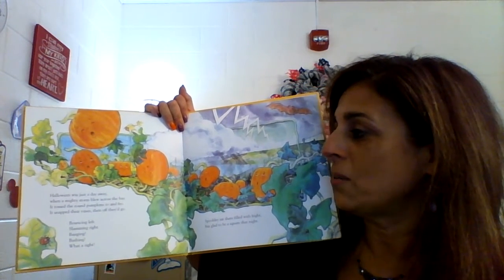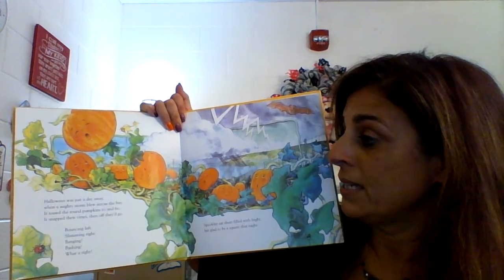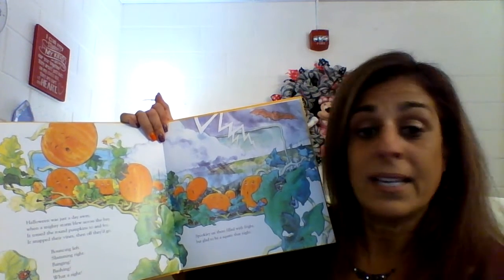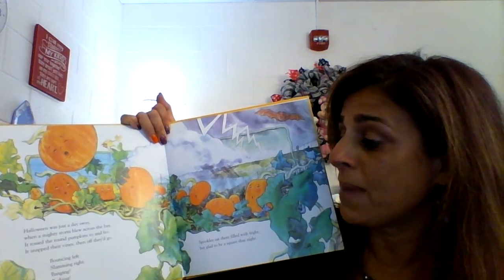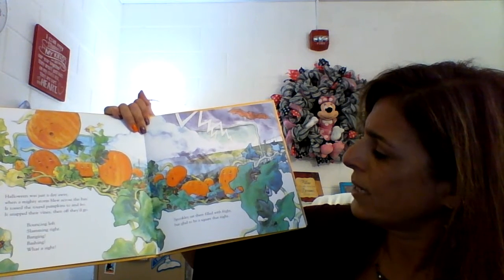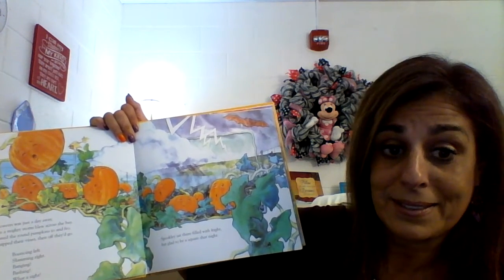Halloween was just a day away when the mighty storm blew across the bay. It tossed the round pumpkins to and fro. It snapped their vines. Then off they'd go, bouncing left, slamming right, banging, banging. What a sight! Spookley sat there filled with fright, so glad that he was square that night.